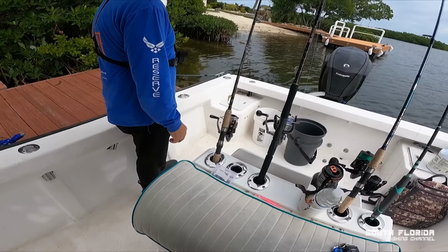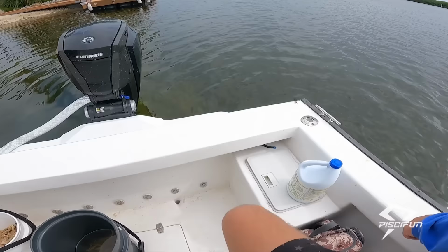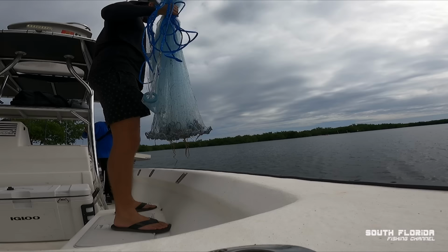Oh, wait. I'm not that smart. I should probably cast net for pilchards first. Oh, you're saying they're right here? Yeah, they're right here. There they were a second ago. Pilchards. Nice big fat ones. Oh, where did they go? There's still some right there. All right, I'm gonna throw the net on them before we head out. Maybe we'll get some, maybe we won't. All right, here we go. I don't even know if it's gonna open, but.